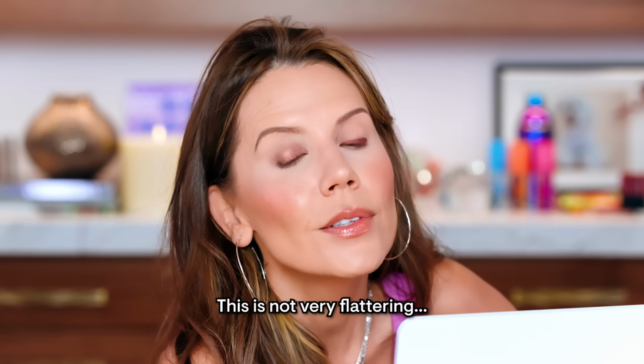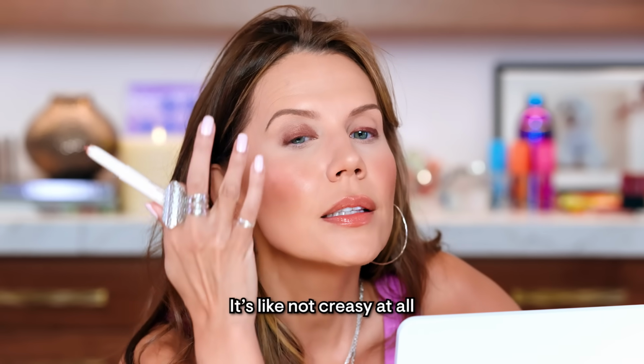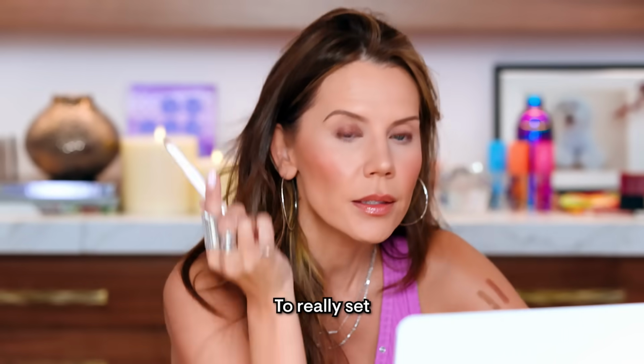This is really, can you see how quickly that set? Let me literally lean in, this is not very flattering, but can you see? It's not creasy at all. So it went from a cream to really set. Set it and forget it. So that being said, you do kind of want to work a little bit fast. Oh my gosh, no. Excuse me while I'm dropping everything.